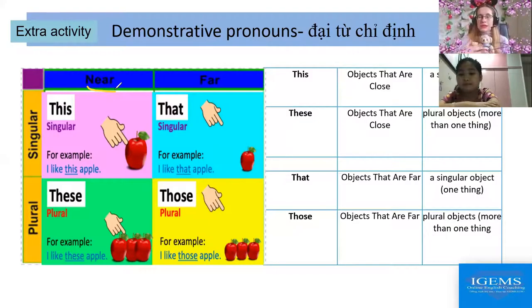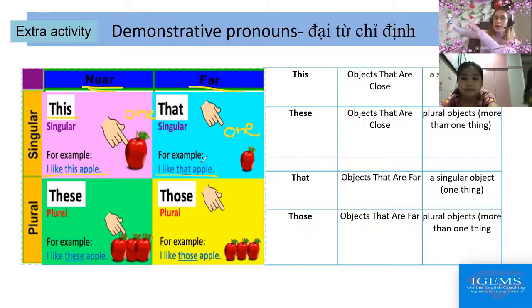Okay, so demonstrative pronouns. Near. Far. Good job. Okay, this. I like this apple. One apple, right? Next one. I like that apple. Okay, yes. So I like this bear. I like that bear. Okay, good work.